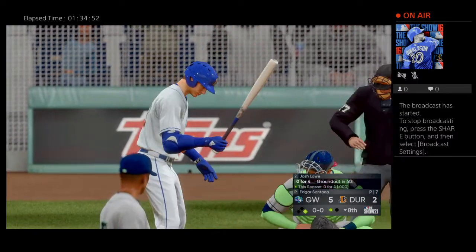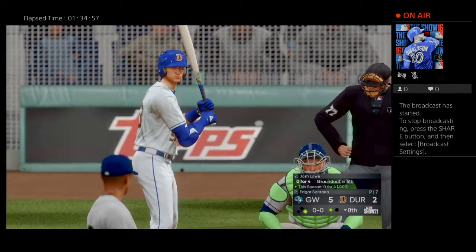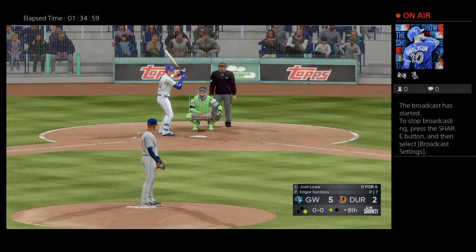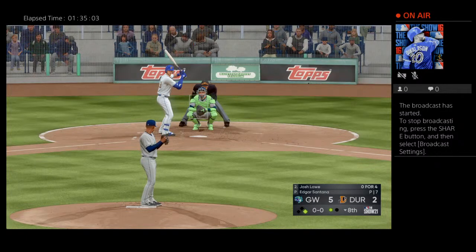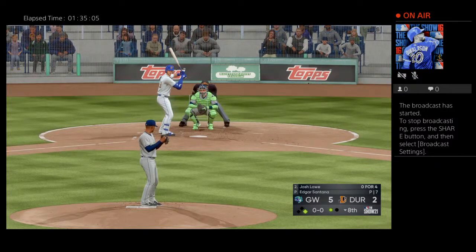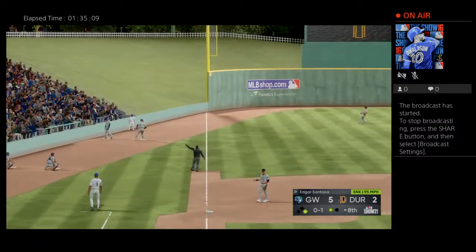Next to hit, Josh Lowe. He bounced out last time up. Yeah, Matty, expect this pitcher to try and get the same result as his last at bat right here. The double play is in order. Anything on the ground, the way this defense is, they could certainly roll two. First pitch on its way. Grounded down the third baseline.